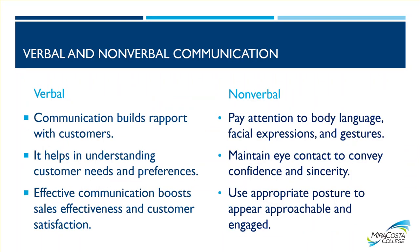So here are some of the differences of verbal versus nonverbal communication. On the verbal side, communication builds a rapport with the customers, helps to understand customer needs and preferences. Effective communication boosts sales effectiveness and customer satisfaction. So we got all that part. And then on the nonverbal side, you will want to pay attention to the body language, facial expressions, and gestures. Maintain eye contact to convey confidence and sincerity. And use appropriate posture to appear approachable and engaged.